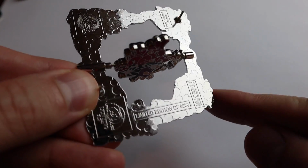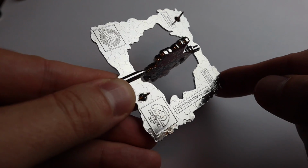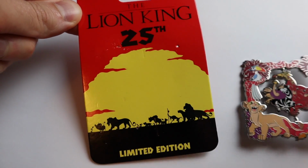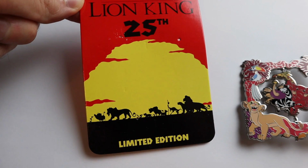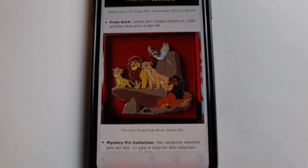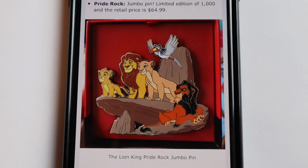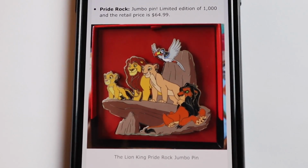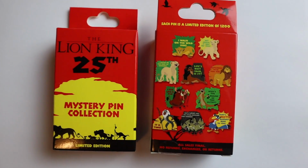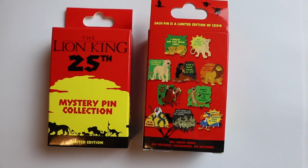There's the edition size, limited edition of 4,000. Silver tone finish on the back. And there's a closer look at the backer card with the full sun and the silhouette of the characters at the bottom. Like I said, there was a jumbo pin, and I don't have it in person, but here it is on the website, in case you guys missed it. That is the jumbo Pride Rock pin. LE 1000, retail price $65.